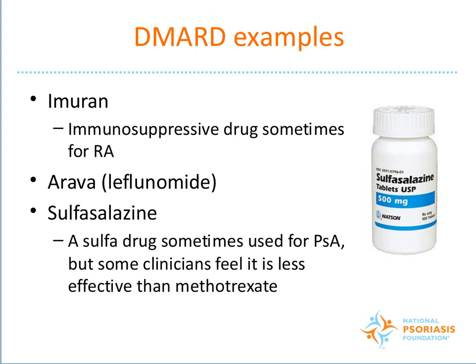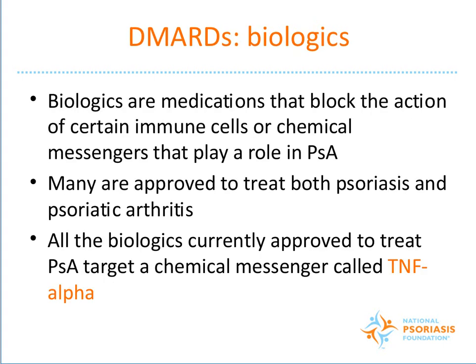Sulfasalazine I reserve for people that have very mild disease but also have contraindications to other medicines. So it doesn't work that well for the skin. So if someone has very mild disease but they can't be on methotrexate, I might give sulfasalazine a try if they're okay with the idea that it may not help their skin, but it would help their joints. The benefit of using something like Arava or methotrexate or a biologic is that I'm going to hit both the skin and the joints at the same time. So obviously you want to take as few medicines as possible. But again, there are exceptions where a person might not be able to take methotrexate, but they could take sulfasalazine.